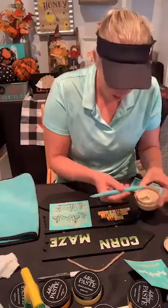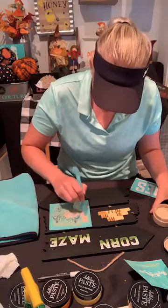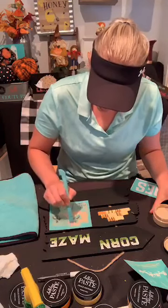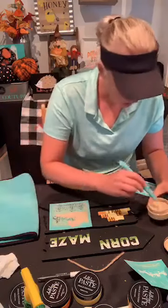Okay, here we go, iced coffee. Put a little bit on, pull it straight down. It's going to make like the cutest sign. I'm going to add a little raffia and call it a day when I'm done. It's going to look super cool.